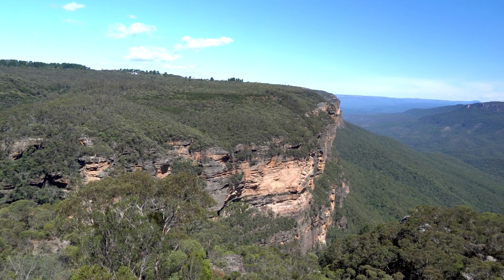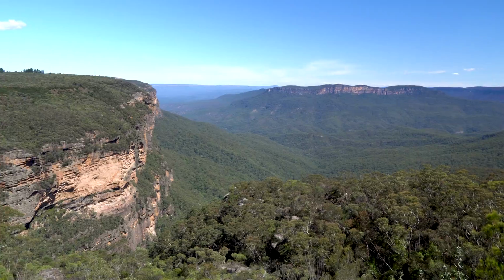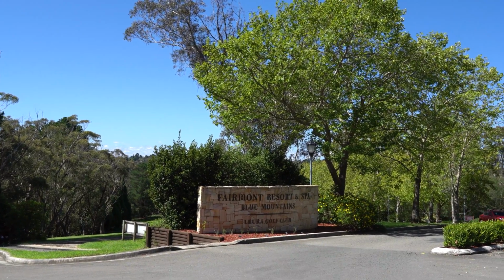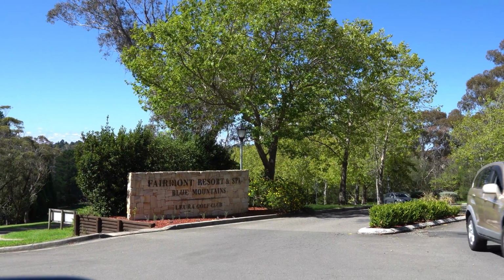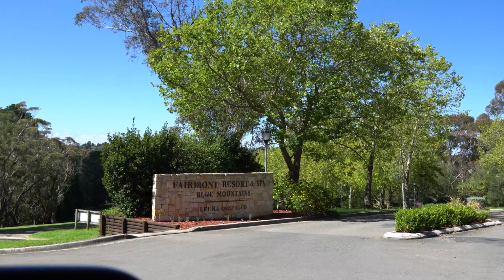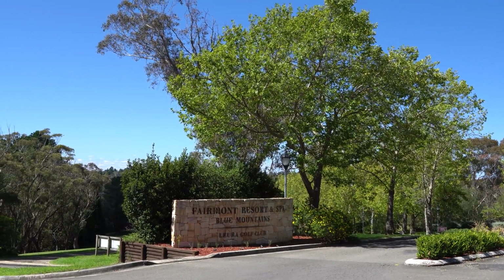Alright, on with the tour. Next stop, I'm going to be checking into the hotel. Boy, that's beautiful. And here we are, Fairmont Resort and Spa, Blue Mountains, Leura, I'm hoping I'm pronouncing that right, Leura Golf Club. And this is going to be the accommodations for the next 3 nights. And I figured, how often do you get to go to the Blue Mountains, especially in the autumn time? And I'm going to, well, I should say we are going to have just a very, very lovely time, I would think. So let's go and check out this beautiful resort and spa.